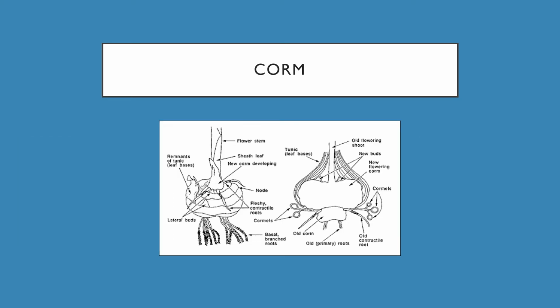This is another picture just showing some of the actual names of parts of the corm, and you can see there the flower stalk or stem, the sheath of the leaf, the new corm developing, which is on top, and if you can see there, the new roots coming out from that new corm forming on top. You can see how it basically takes all the energy from that old corm and grows a new corm and a flower stalk and all that at the same time.